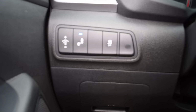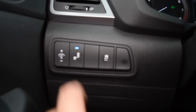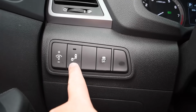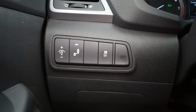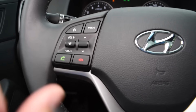Down here is where you would have all of the other driver assist features. This is just the illumination control for your instrument cluster there. This button is for your BSD system, your blind spot monitoring. Blank key there, traction control, and then another blank spot there. On the steering wheel itself, your Bluetooth buttons.